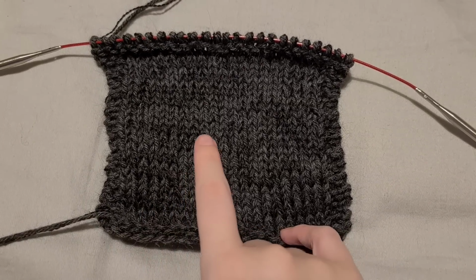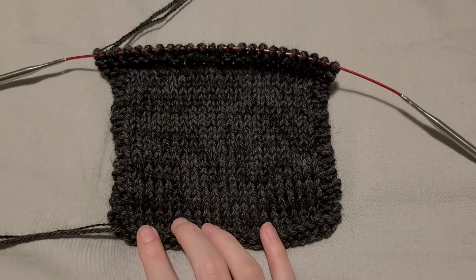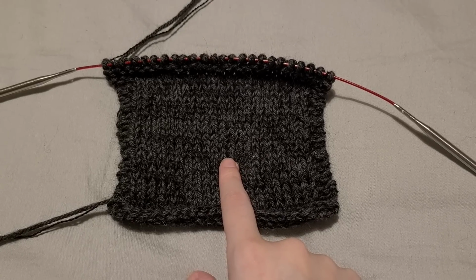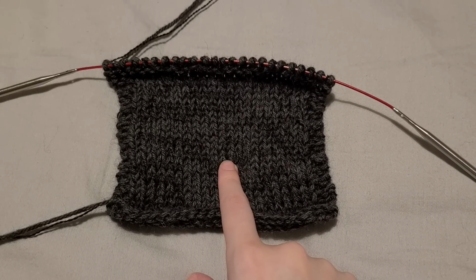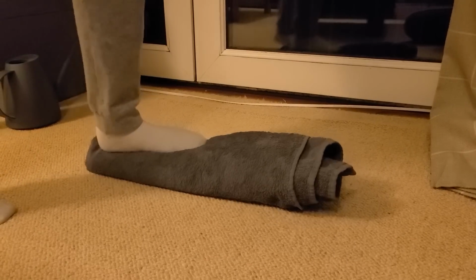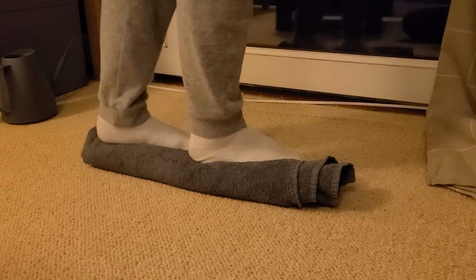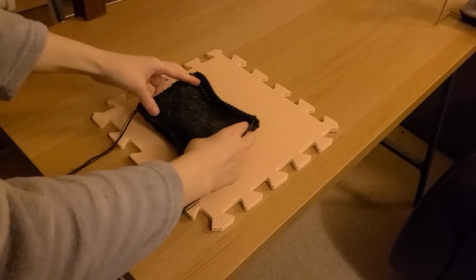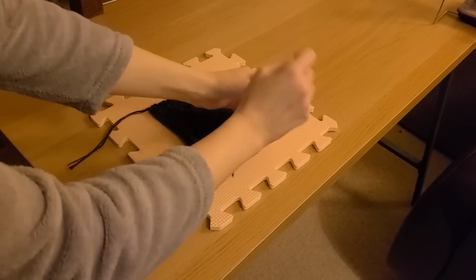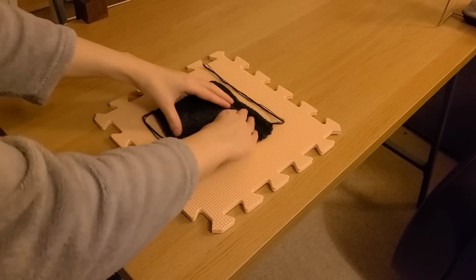So I can't wait to see this in daylight. I think it's going to be so great. This is for the Dartmoor sweater, by the way. So I just shoved it in water, stepped on it while it was in a towel. That's usually how I block my knits. And then laid it flat to dry. It dried overnight basically because I squeezed as much water out as possible with the towel. So I was able to measure gauge in the morning.